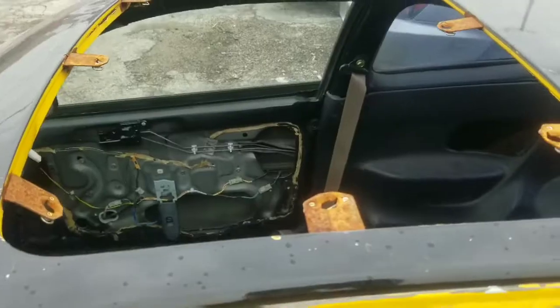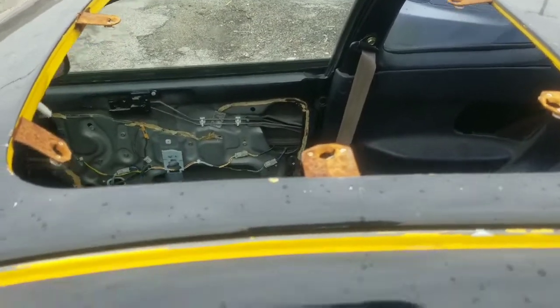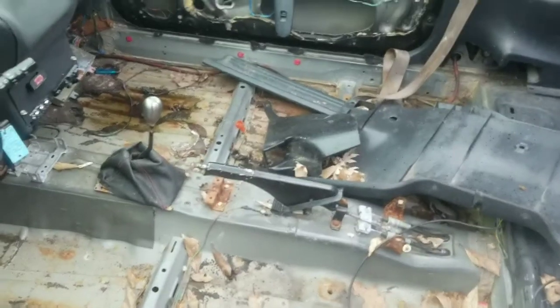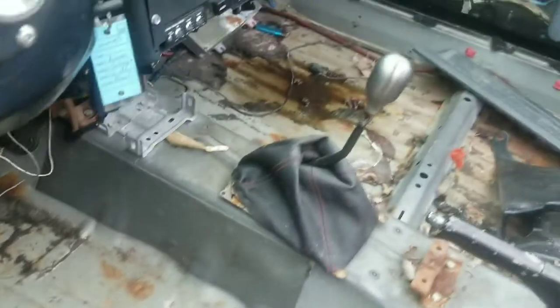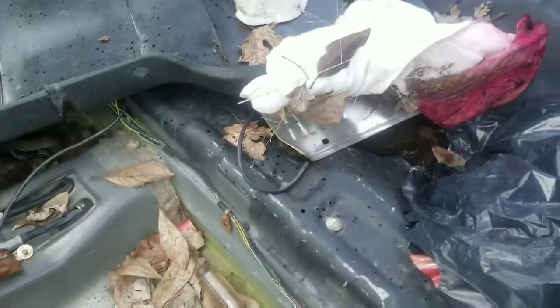Well, not only is the car missing the sunroof, it looks like it's been missing it for about 3 months. There were puddles of water in here last week that were worse than it is today. We let it dry out a little bit. I started vacuuming it out a little bit.